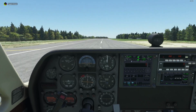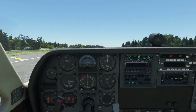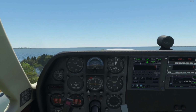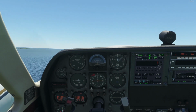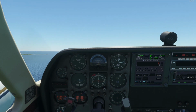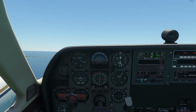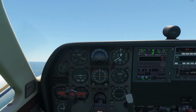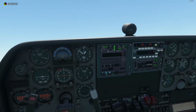Cedar Key traffic, Tango Papa Charlie 1212, lining up runway 23 for takeoff. Right, gear up. And let's climb straight ahead. Cedar Key traffic, Tango Papa Charlie 1212, taking off runway 23, straight out departure, Cedar Key traffic.